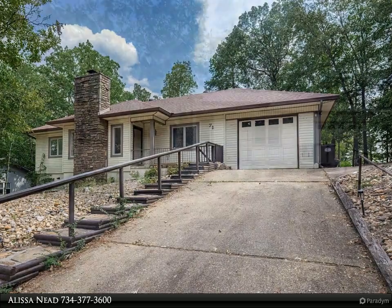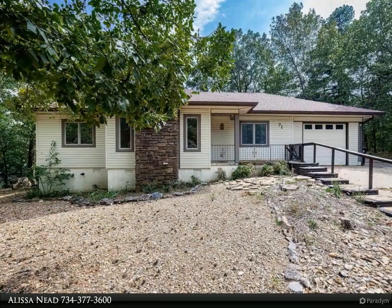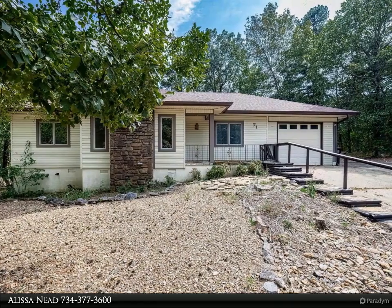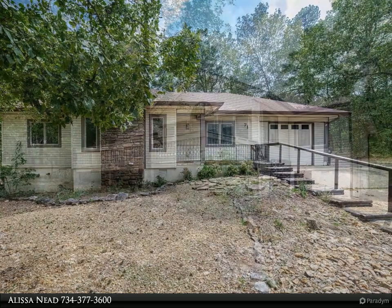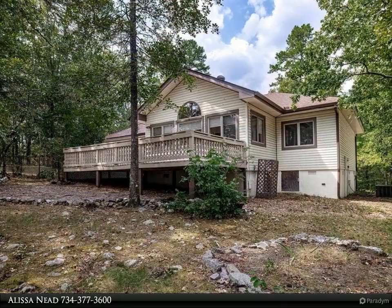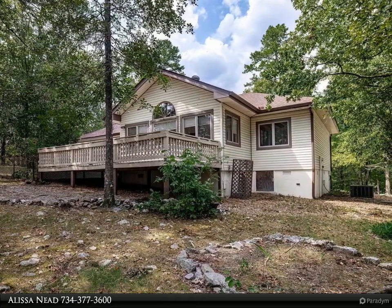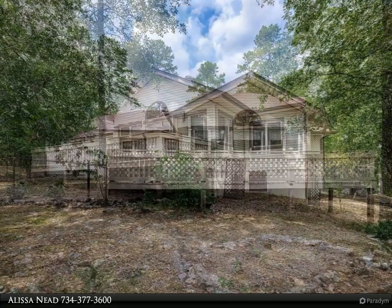Nicely appointed 3-bedroom 2-bath home with split bedroom floor plan. Large living room and dining area with wood-burning fireplace. LVP flooring opens to spacious Arkansas room. Kitchen features newer appliances, breakfast nook, pantry and access to laundry room.